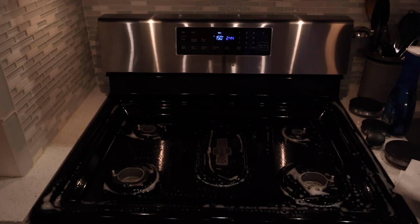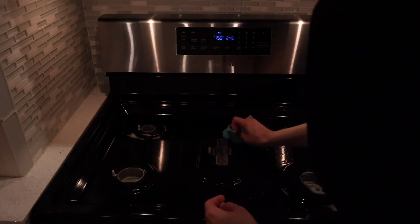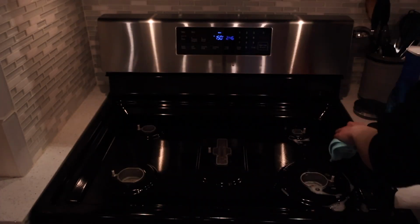I was a little nervous about getting the area wet. I didn't know how long it would need to dry as well if we wanted to use the stove in a couple hours or so. So I just wanted to be mindful of that.